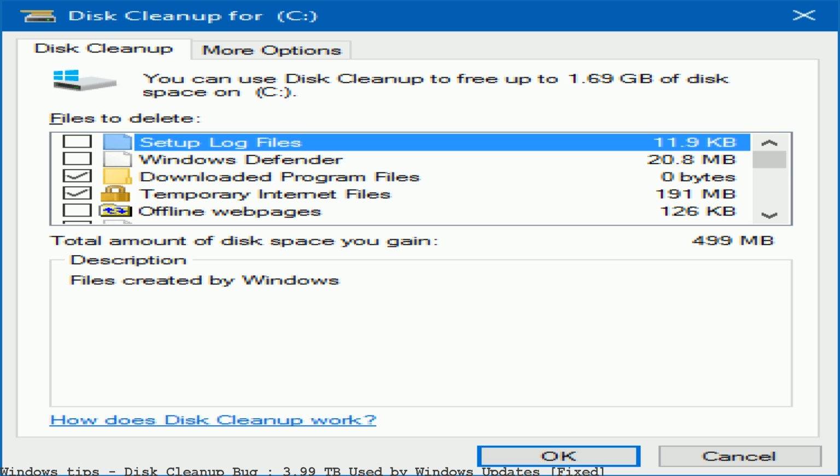Disk Cleanup bug: 3.99 TB used by Windows Updates. I am running Disk Cleanup and see 3.99 TB of Windows Update Cleanup. What is this? You can ignore this, and you may not even have 4 TB of storage. Disk Cleanup says that I have 3.99 TB of Windows Update files, but I cannot delete these files. I used chkdsk and found nothing. I used sfc /scannow and found nothing.